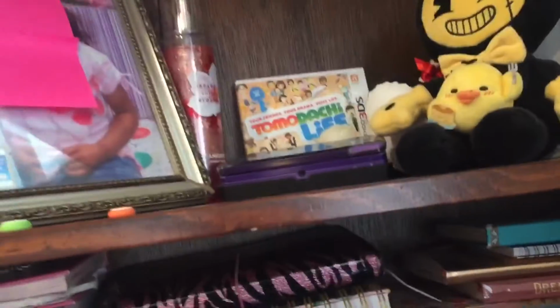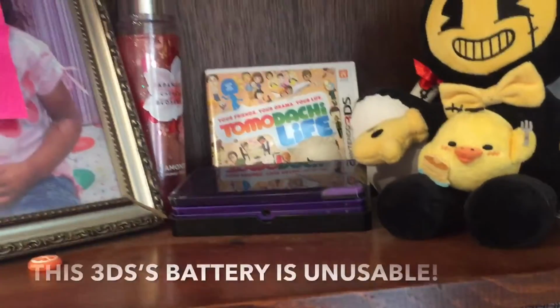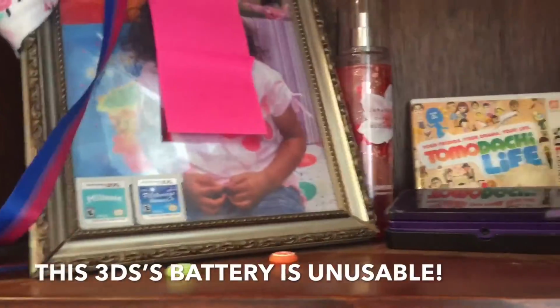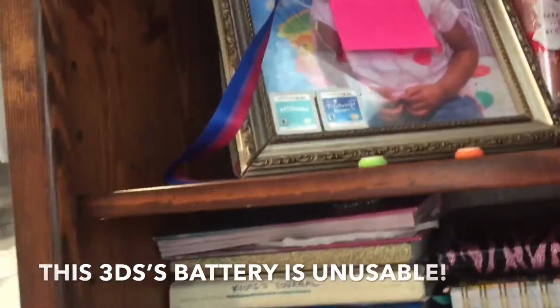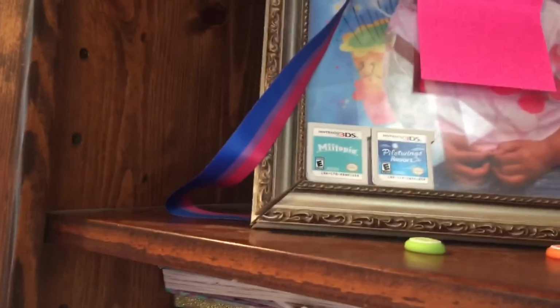I have my Tomodachi Life, and then my old 3DS here. I'm planning to get a new one actually. I just don't know when, and honestly, it's not my priority right now. Just until I get the job. Over here, I have Switch thumb grips that I used. There's extras, so I just kept them there. But I only have like 2 controllers, so I don't really need to use those.